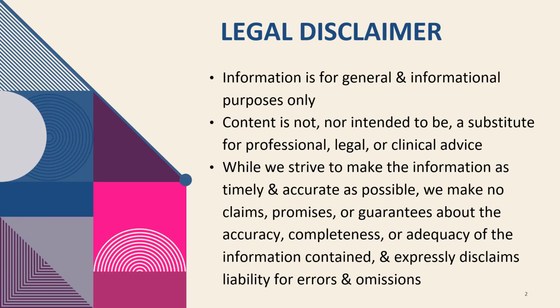A legal disclaimer we put at the beginning of all of our presentations: this information is for general and educational use only, not intended as a substitute for professional legal or clinical advice. We strive to keep our information as accurate and timely as possible. We make no promises or guarantees of the adequacy of this information.